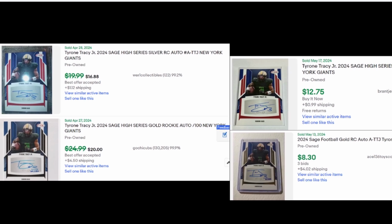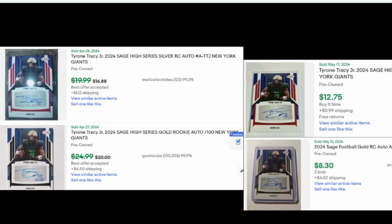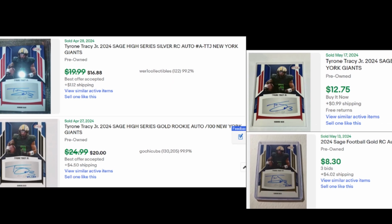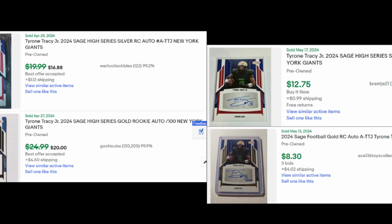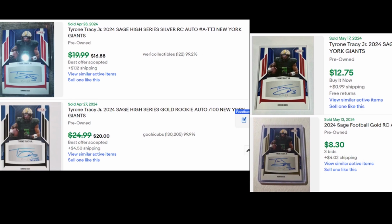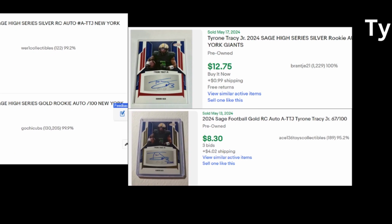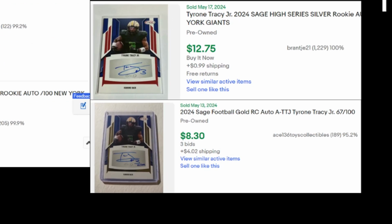And I know they made some big acquisitions on defense, and there's a big question mark at quarterback, and they also drafted Malik Neighbors early in the first, and maybe that's part of the reason why his hype has cooled off here. But let's look at this. So you have the red high series Sage that sold for $16.88 draft time, then cools off 2 days ago to $12.75 buy it now. Then you have the gold out of 100 we looked at for Ben Sinnott and one of the other guys, and that card has cooled off from $20 in a buy it now draft night to just $8.30.